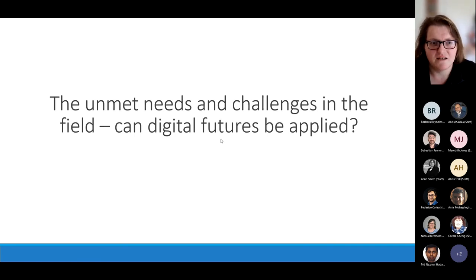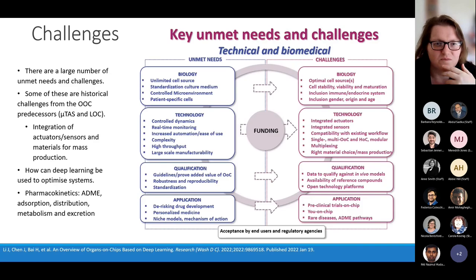So in terms of unmet needs and challenges in the field, this was really where I was asking the question of how can digital futures be applied? So there are some huge challenges in the field, and some are historical, and they come from the previous fields that organ on chips come out of, so lab on a chip and microsatellite analysis. So we've had problems in that field in terms of integration of actuators and sensors previously. And I think that's something that's moved on now into organ on a chip. I think there are some ways that deep learning can help with that, but I think that's perhaps a different question. And I think it's something that the microfluidics and manufacturers need to discuss.